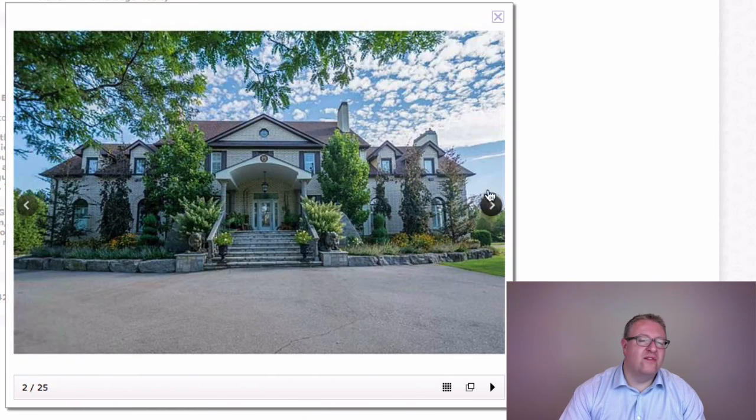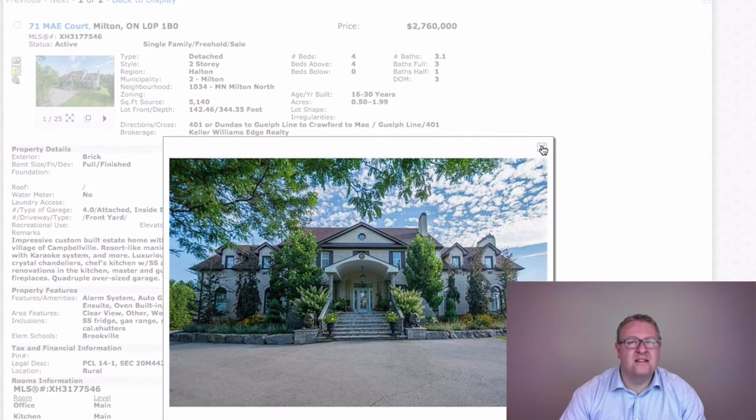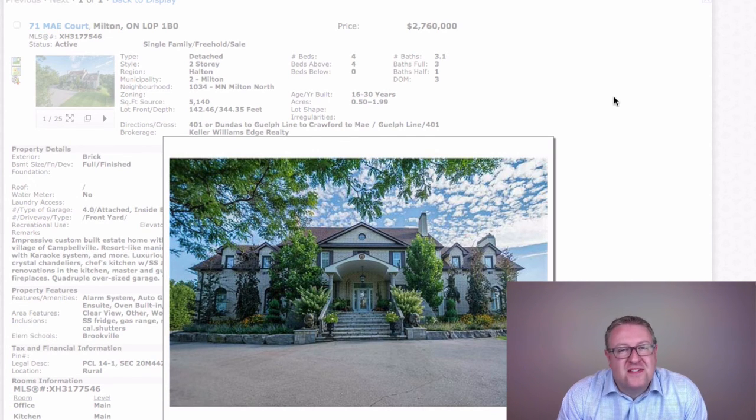The other thing from a financing perspective is it's harder to get financing at $2 million than it is at $1 million. The banks have started to grade the scale on how much down payment you're going to need. So it's harder if you're not paying cash for something like this to get a mortgage.